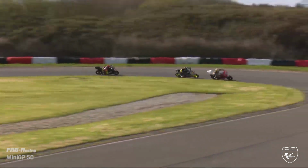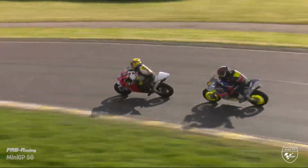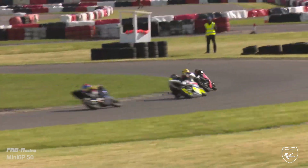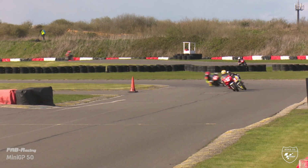Very, very close. And these bikes are so fast. I mean, these things are essentially Grand Prix bikes. They are mini Grand Prix bikes. That's why the name says that. They are so fast. Even these 50s, which aren't turned up to the maximum, are ridiculously quick through this back section.